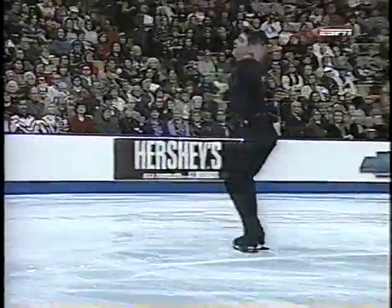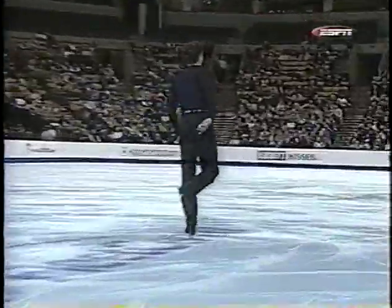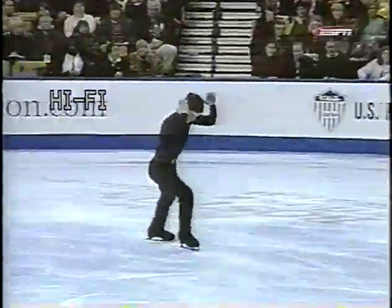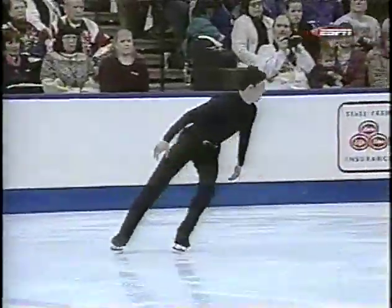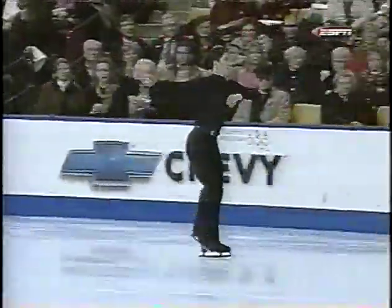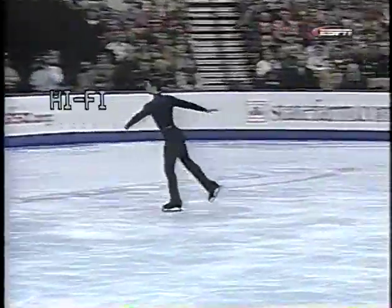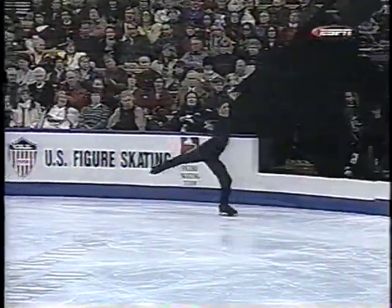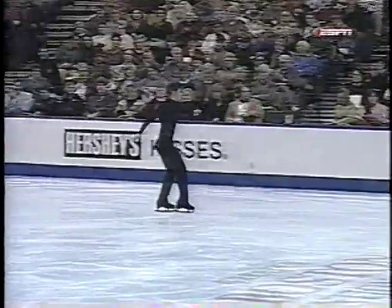Chosen the triple, forward takeoff, and falling short of rotation. Only three turns coming out forwards there. You need 3.5. Getting it right back. Nice triple lutz, double toe loop.